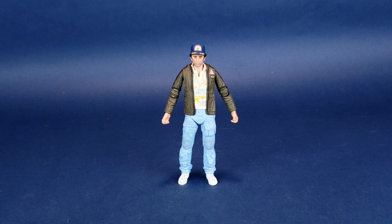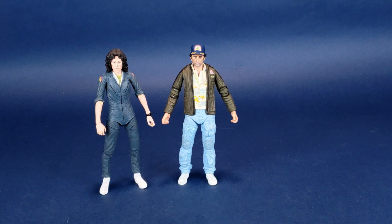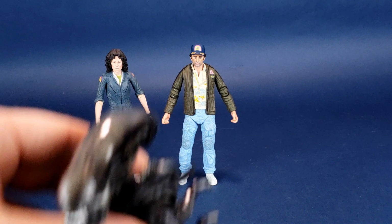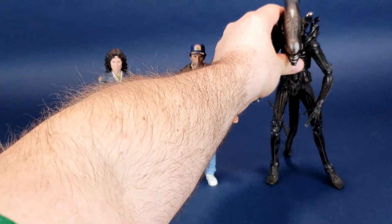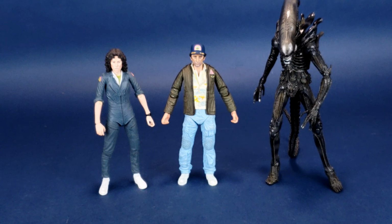Showing you how the figure stacks up with some of the other 40th anniversary Alien figures that NECA have also put out. Let's bring in Ellen Ripley. They're roughly about the same height. I guess you could say that Brett is slightly taller just for the fact that he's got the hat on top of his head. And then another figure we can, of course, bring in, which he will be encountering soon enough, is the Big Chap, also released under the 40th anniversary line.